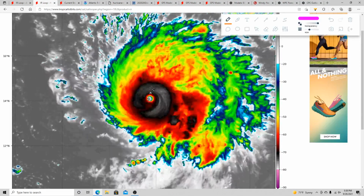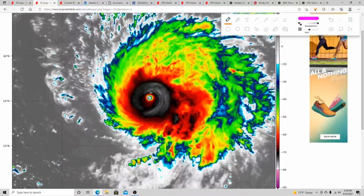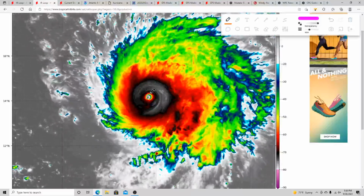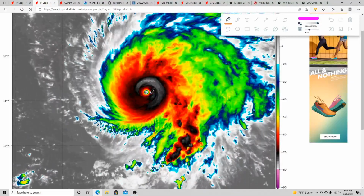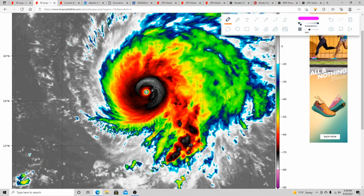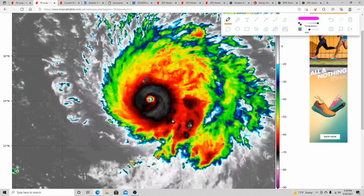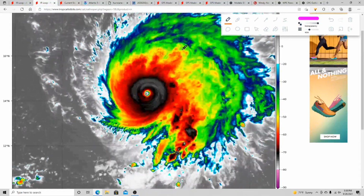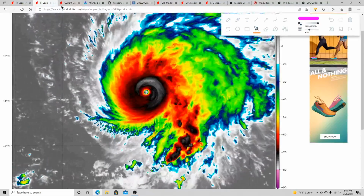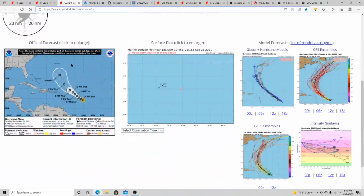As of right now, it currently has no threat to land, but areas across the Lesser Antilles, even parts of the Dominican Republic and Haiti, Puerto Rico, even parts of the East Coast, could see some dangerous surf out there. Some larger waves, stronger rip currents. This system could definitely juice up the Western Atlantic here. Let's go check out the waves from the European model in a moment. But then again, Sam is a very impressive storm.